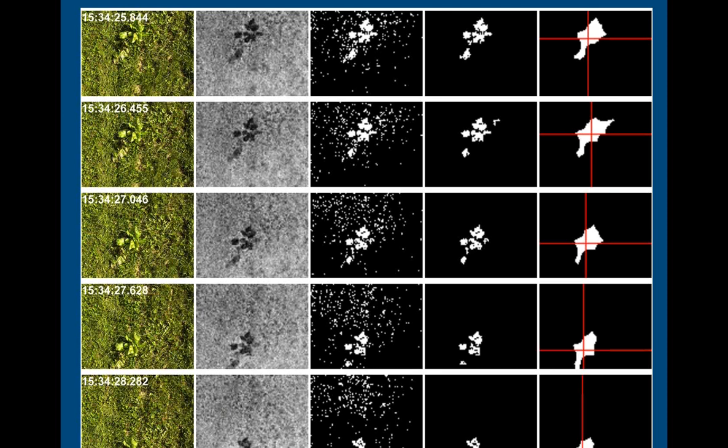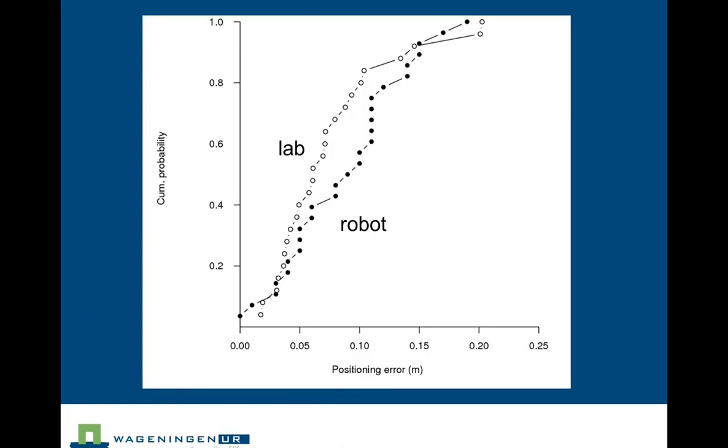So that's for the top row. The second row is half a second later. The robot has progressed a little bit closer towards the weed, and so on through the bottom image, where the robot has come to a stop, and the weed is now within reach of the control implement that we use.